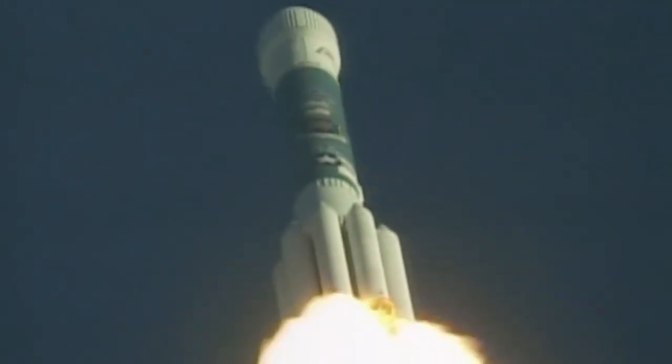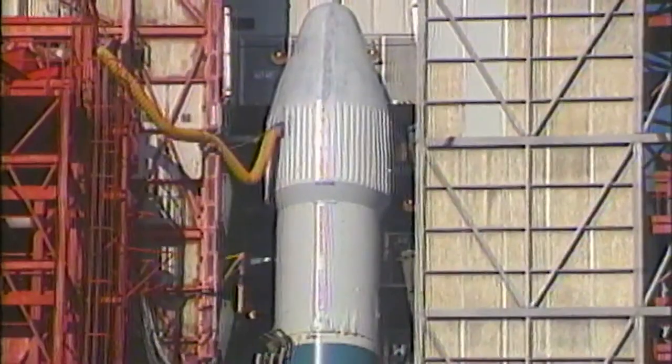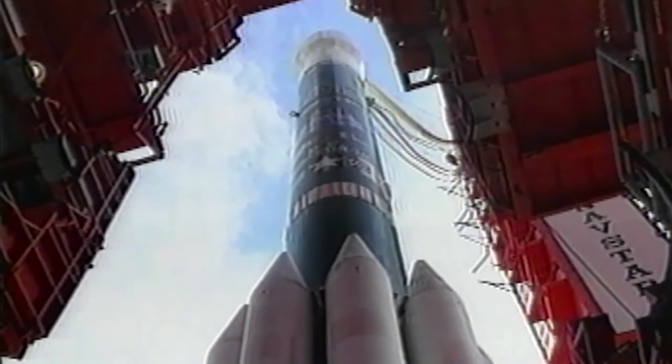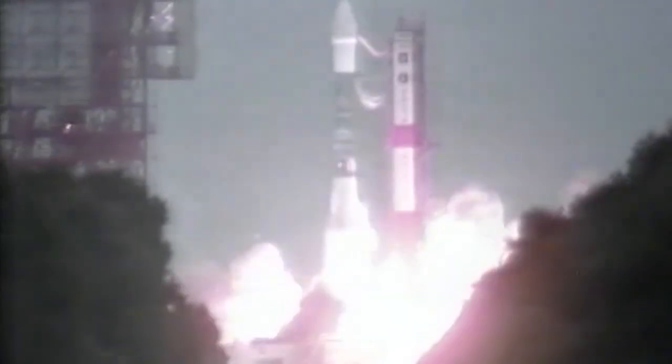To accommodate the larger GPS satellites, engineers improved the Delta rocket in several ways. The fuel tanks were stretched, a new payload fairing was developed, and larger solid rocket motors were incorporated. The modifications resulted in increased performance and flexibility.